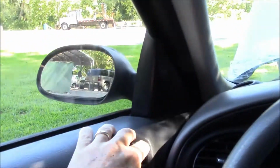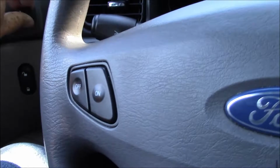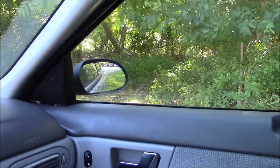All right, let's check the mirrors. Oops, I just knocked a little thingy off. That wasn't good. All right, let me see if I can put that back on there. All right, that one works. Okay, let's go to this side. Up, down, out, in. Yes, the mirror does work.